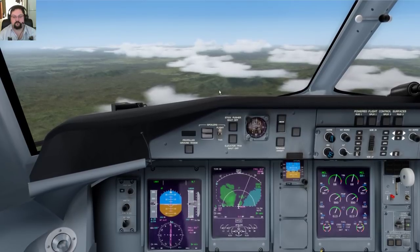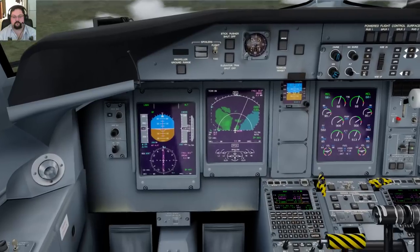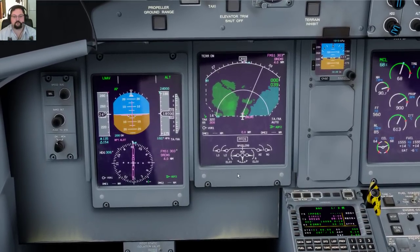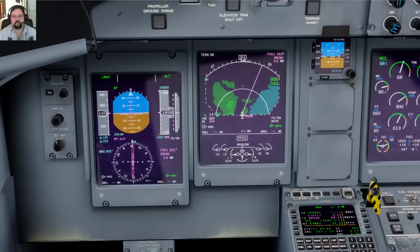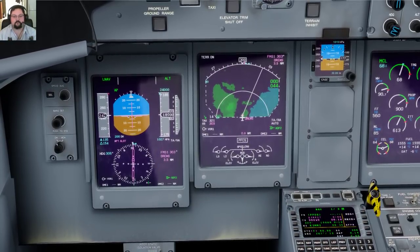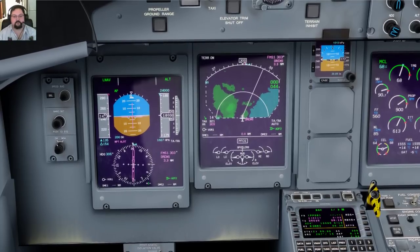Velocity 9104 with you through 11,000 for 18,000. Velocity 9104, Brisbane Centre, climb for level 350. Level 350, Velocity 9104.